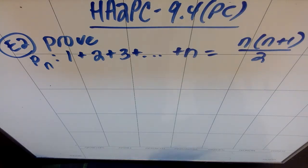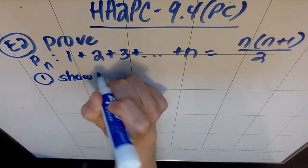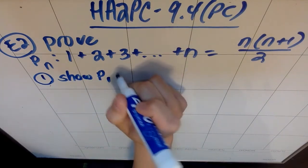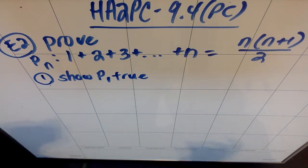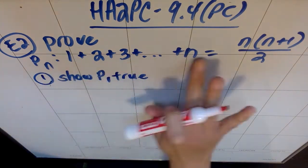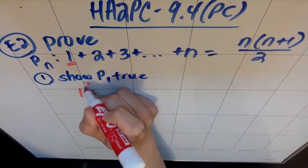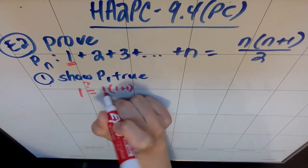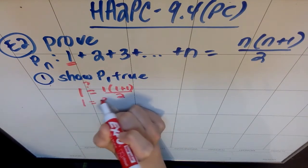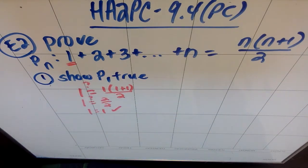So remember our steps for mathematical induction. We have 3 steps. Number one, we're going to show that P sub 1, meaning what happens if we only plug in 1, is true. That's usually a pretty easy step. If you get that P sub 1 is not true, it's usually you, so stop and figure out what's up. If I only plug in 1 on the left-hand side, I only have this term, so the left-hand side is 1. Does that equal what happens when I plug a 1 in on the right-hand side, which is 1 times 1 plus 1 all over 2? Well, I get 1 equals 2 over 2, and sure enough, that's true. 1 equals 1. So check. I've shown that P sub 1 is true.